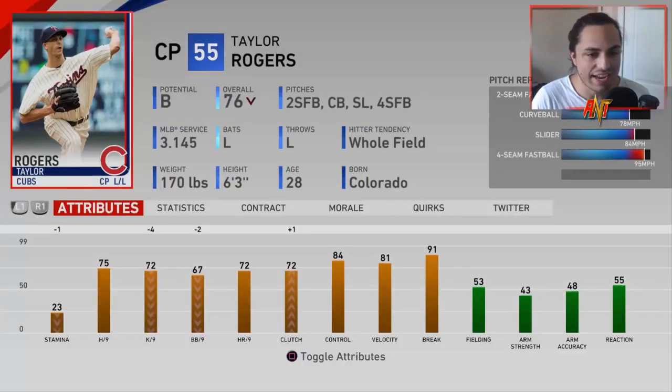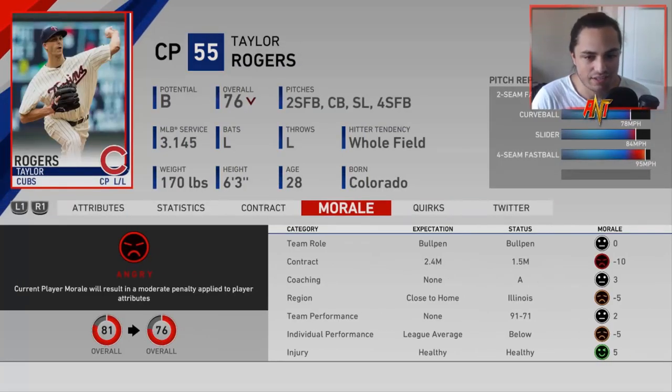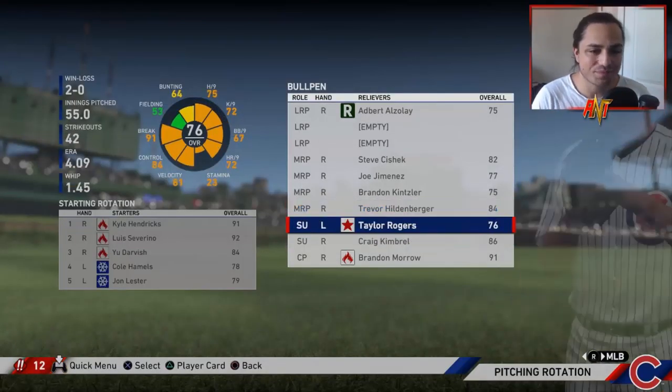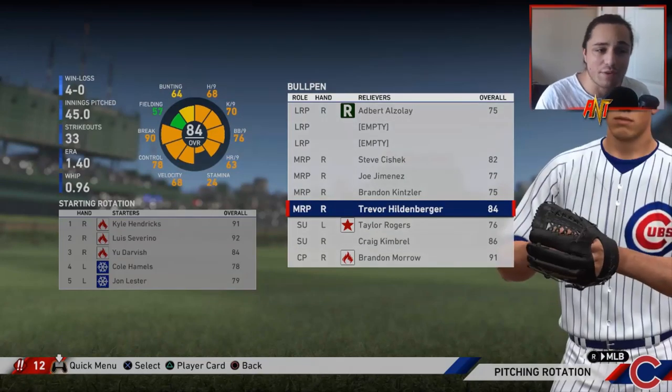I don't know why he's angry. Why is he angry? Okay. I don't really understand why he's angry, but Hildenberger did very well.